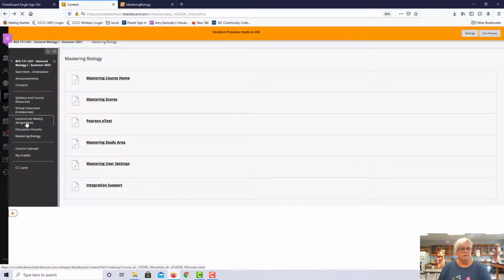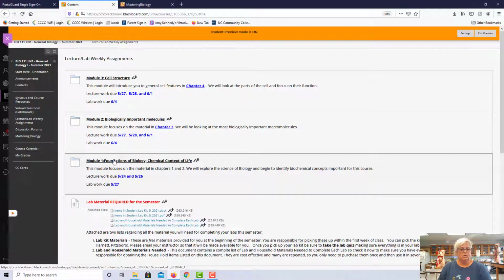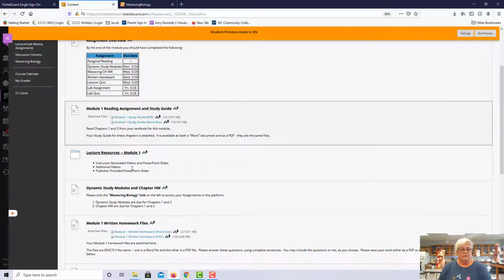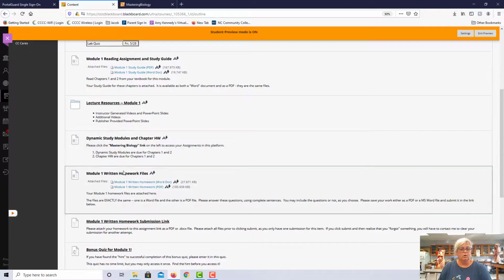So there's the mastering link. And then again, under the lecture in each of the module folders, you will find the chapters you need to do, the dynamic study modules, the chapter homework. You have written homework. The written homework is given both in a Word document and a PDF so that you can download whichever works best for you.